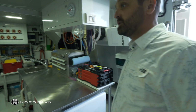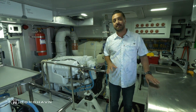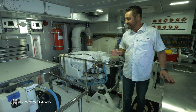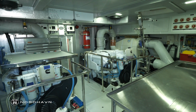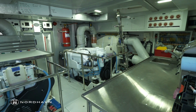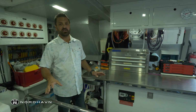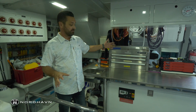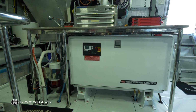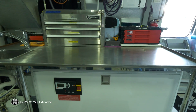So this engine room is one of my favorite places on the boat. I mean, this engine room truly is a mechanic's dream. It's just so open. The engines are sitting right here in the middle. You have access to all four sides. The motor yacht version of the Coastal Pilot series allows for this full height engine room all the way aft. Now we mounted the generator here on centerline, which allows us to put this stainless steel workbench over it.